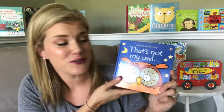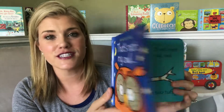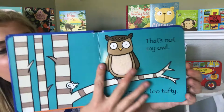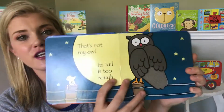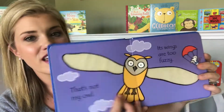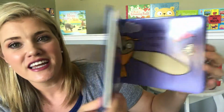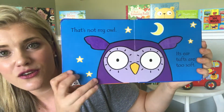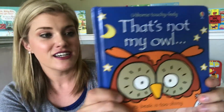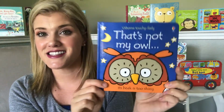For our youngest readers, we have all kinds of books in our That's Not My series. This is a wonderful series of very sturdy board books that have textured things on each page for kiddos to touch and explore as you read with them. This is a wonderful book for telling a really short story with repetitive text and really thickly outlined pictures. This is a really great beginning story for our youngest readers. This is That's Not My Owl.